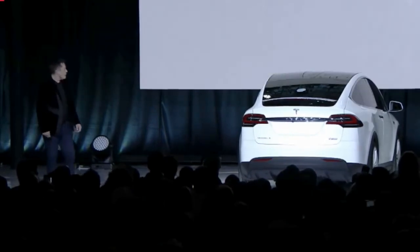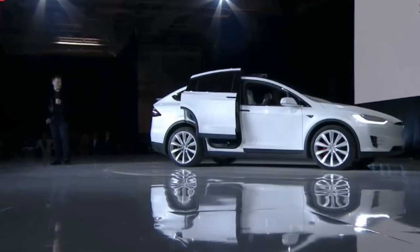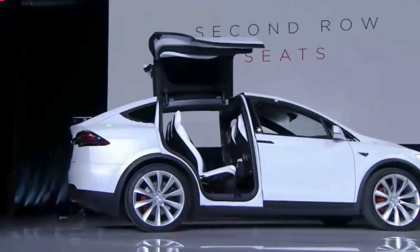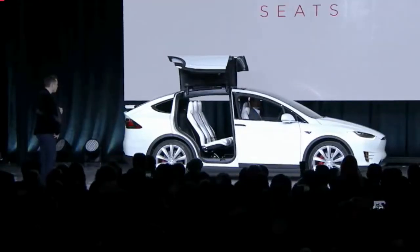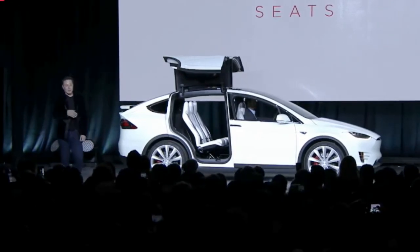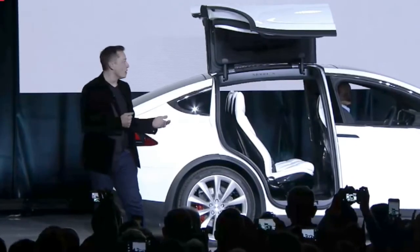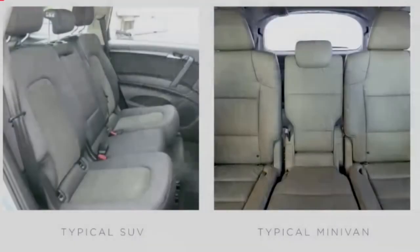All right. So let's maybe talk a bit more about the second row seats. Normally second row seats in a car don't get a lot of love. So let's show you what second row seats typically look like in a car. So that's sort of what second row seats normally look like.